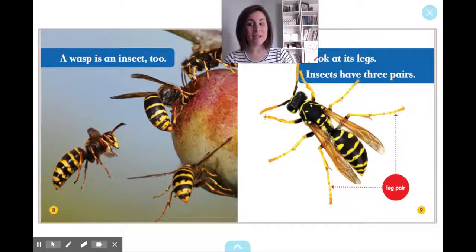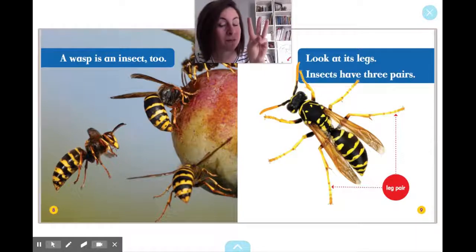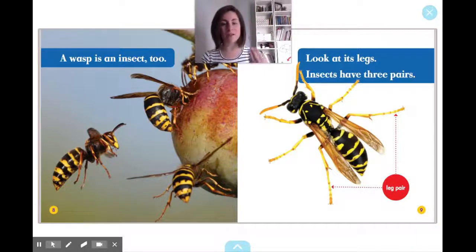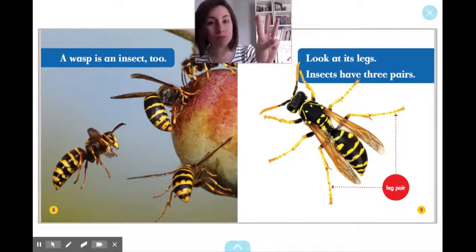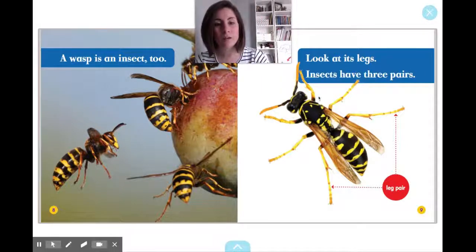A wasp is an insect too. Look at its legs. Insects have 3 pairs of legs. So it doesn't mean they have 3. That means they have 3 pairs. When you say pairs, it means group. So 1, 2. They've got 2, 2, 2. 3 pairs of legs, right? 1, 2, 1, 2, 1, 2. So 6 legs in all. That's a lot of legs. You can run pretty fast with a lot of legs like that.